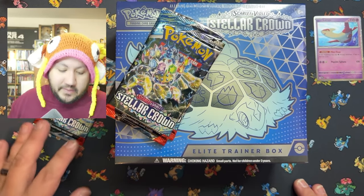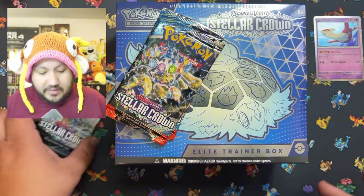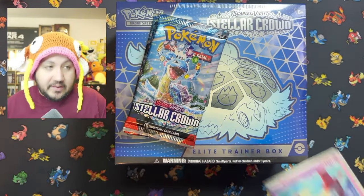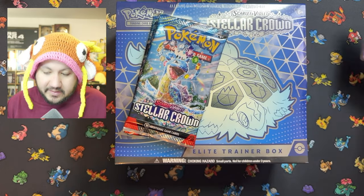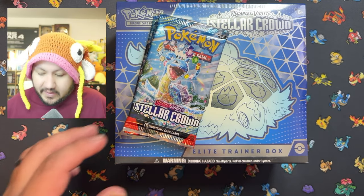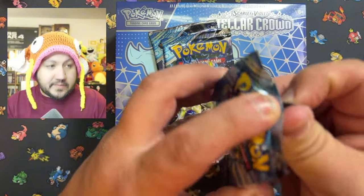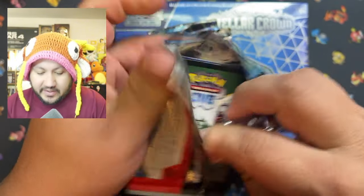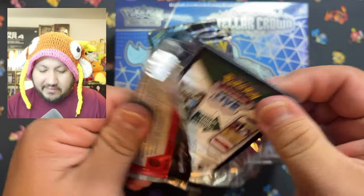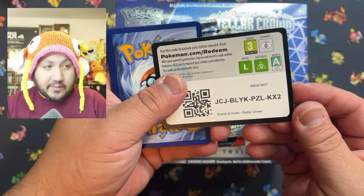Hopefully that box will help us complete it. We have this reverse Latias, very amazing card. We'll put that to the side, and we'll go ahead and open up our 3 packs. Hopefully we'll be able to get some pulls today. On release date, wasn't able to get it early, but it's all right. We're opening up right now.